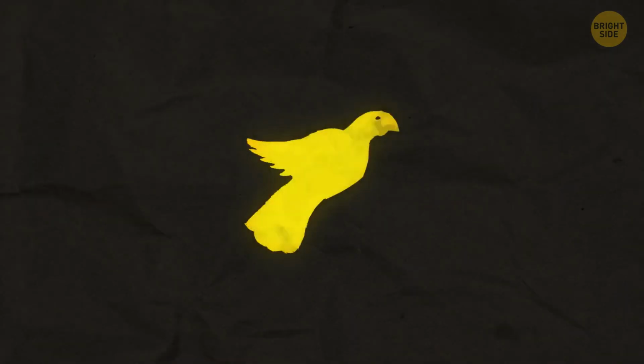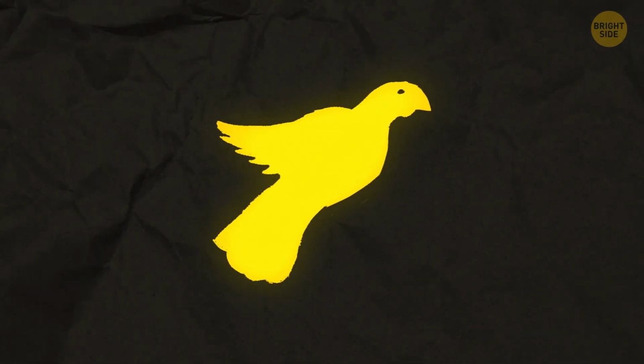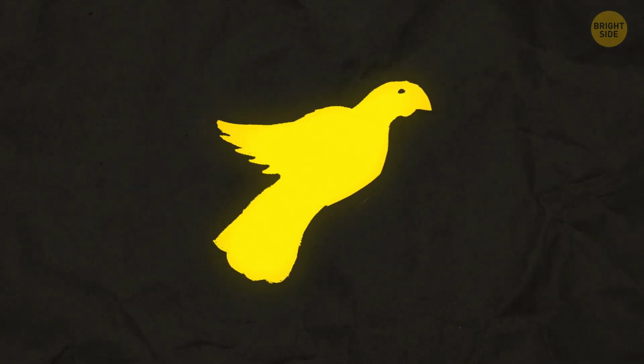Here's a fun one for you. Stare at the bird while I'm counting to 1. The second I say 1, quickly move your eyes to the ceiling and blink several times. You won't believe what you see. Let's try it. 10, 9, 8, 7, 6, 5, 4, 3, 2, 1. Now blink. Do you see the same bird, or is it of a different color? Either way, it has to be there.